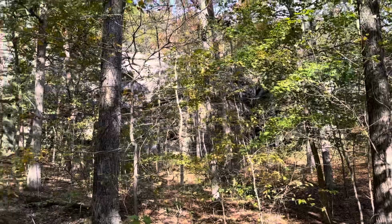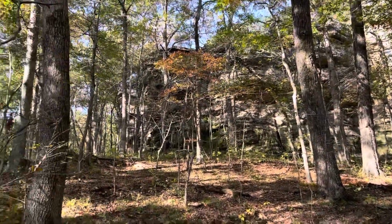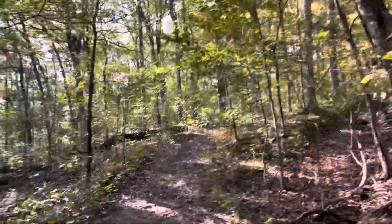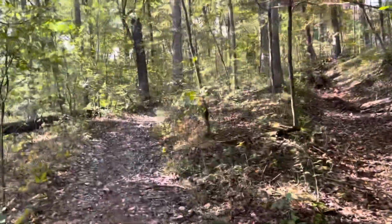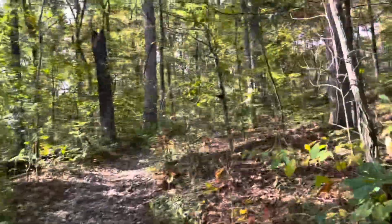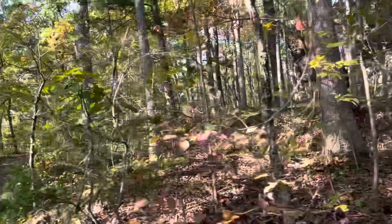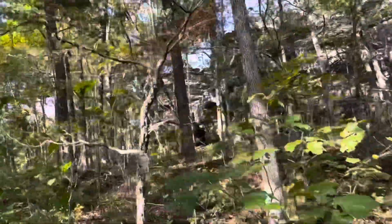Okay, here's another view of a good rock wall. At this point, we're about 1.5 miles from Garden of the Gods by my calculations. So if you wanted to start at Garden of the Gods and go for a hike, go east on the River Trail, that would make about a 3-mile hike. You'd go about 1.5 miles in, 1.5 miles out. This is something you'd see.